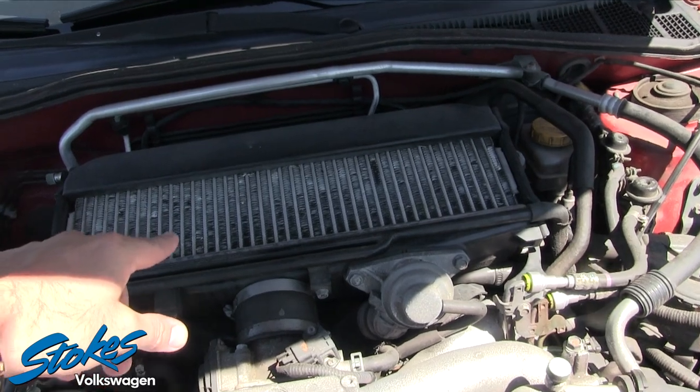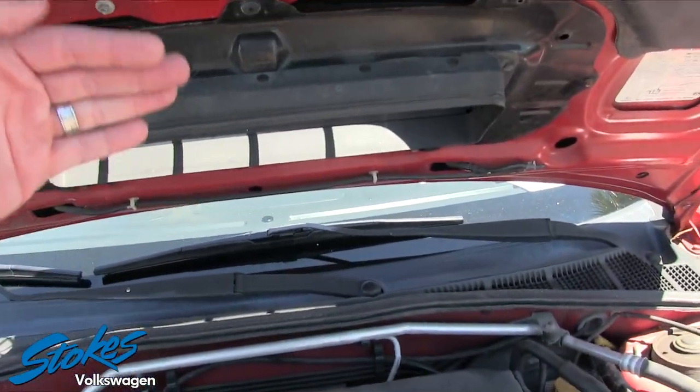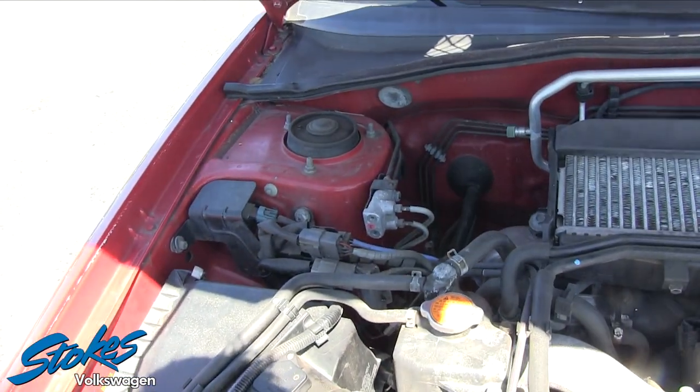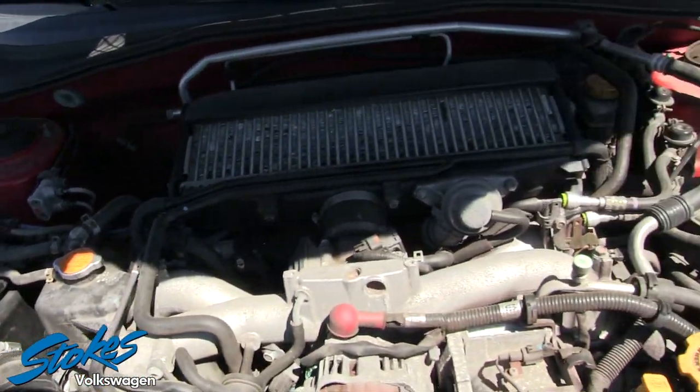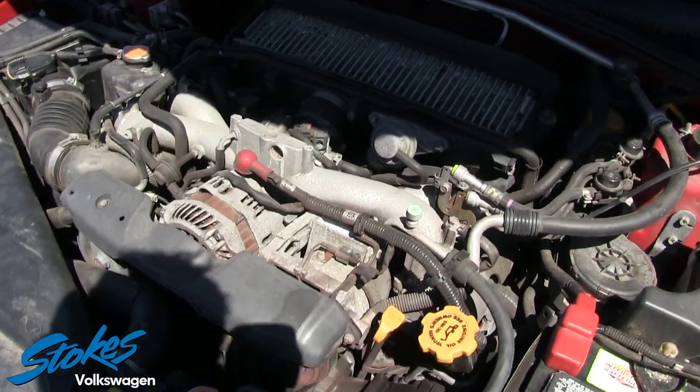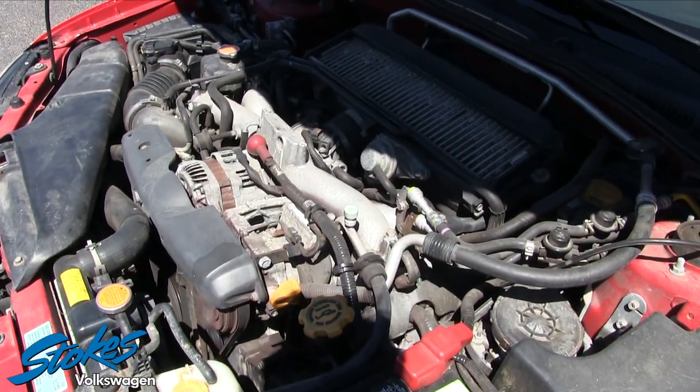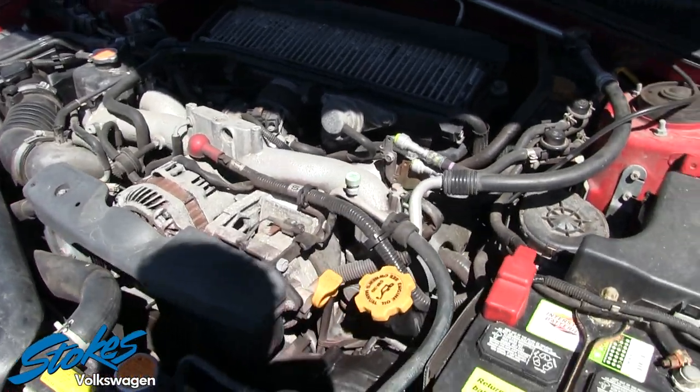You have your intercooler right here. So that's where that hood scoop is, forcing the air into the intercooler so it can breathe and just go a lot faster than your traditional car. It is the Boxster engine right here, as you can see. And I'm not particularly sure what liter it is, but I'm thinking it's a 2.5. Let me take a look.